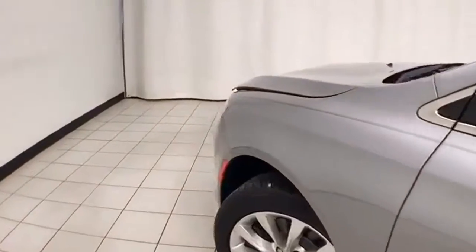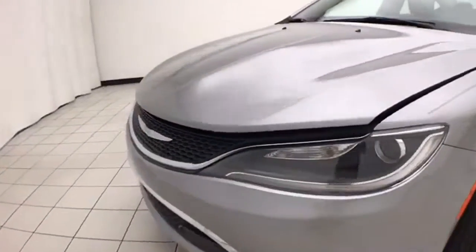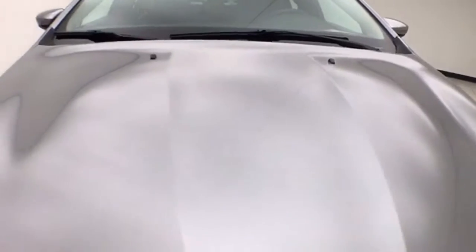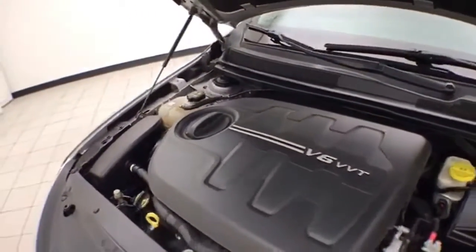Under the hood, this 200 has a 3.6 liter V6, 295 horsepower. And just as clean under the hood as the rest of the car.